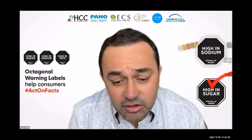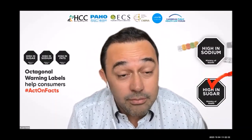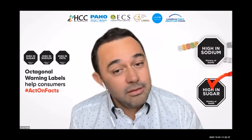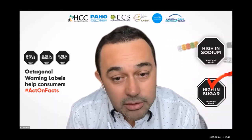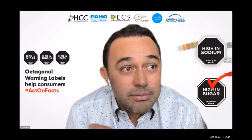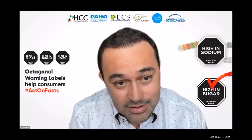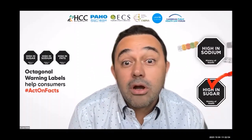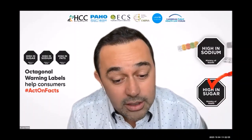So having all that evidence helped Uruguay win a trial that was in front of an administrative court from a group of importers that said that this regulation was against the Mercosur technical regulations. And what the court said was that the Ministry of Health had all the authority to make this regulation to protect public health, and that Mercosur didn't have anything to do with Uruguayan sovereignty.